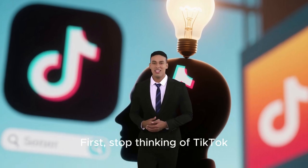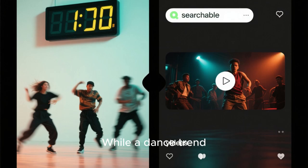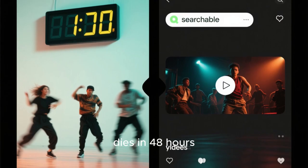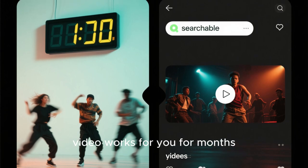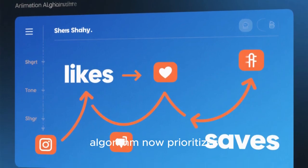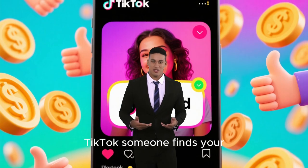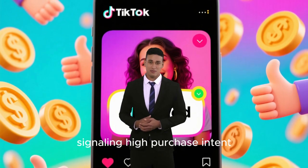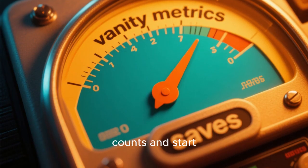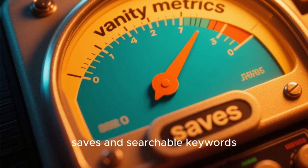First, stop thinking of TikTok as just an entertainment app. It's a search engine. While a dance trend dies in 48 hours, a searchable, problem-solving video works for you for months. This is why the algorithm now prioritizes saves over likes. A save tells TikTok someone finds your content valuable enough to revisit, signaling high purchase intent. Stop chasing vanity follower counts and start optimizing every video for saves and searchable keywords.